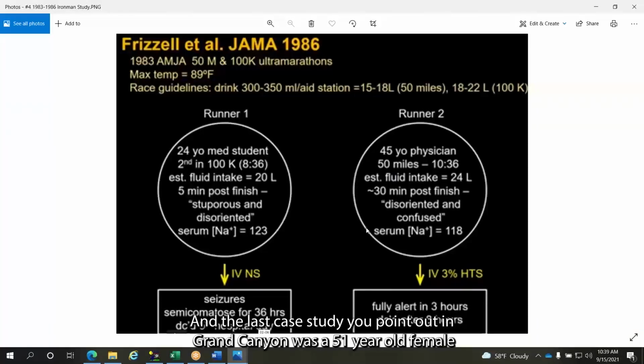And the last case study I'll point out in Grand Canyon was a 51-year-old female hiking to the river, who drank, quote unquote, quite a bit of water that day. Legs began to give out. She reported a headache, dizziness, nausea, vomiting, and diarrhea. The next morning, she experienced 2 grand mal seizures, GCS of 7, temperature 98.4, so relatively normal. BP was 170 over 90, so extremely high.